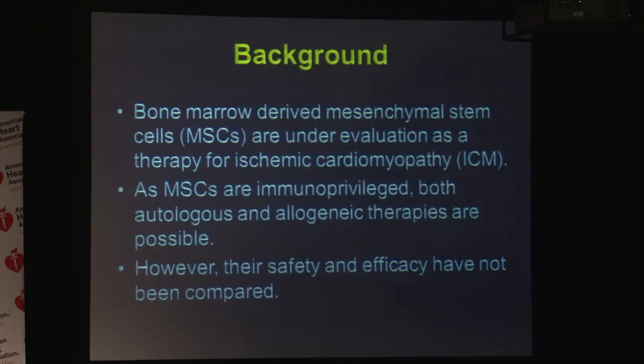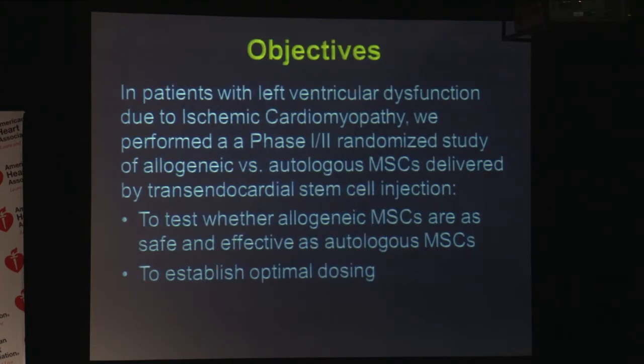So because there's been a lot of interest, as Dr. Dimmler pointed out, in the bone marrow-derived mesenchymal stem cells, which are cells that are culture expanded from bone marrow, these cells are immunoprivileged. They lack cell surface receptors that allow them to evade the immune system, and so both the autologous and allogeneic therapy is possible, but no study had previously compared them head-to-head.